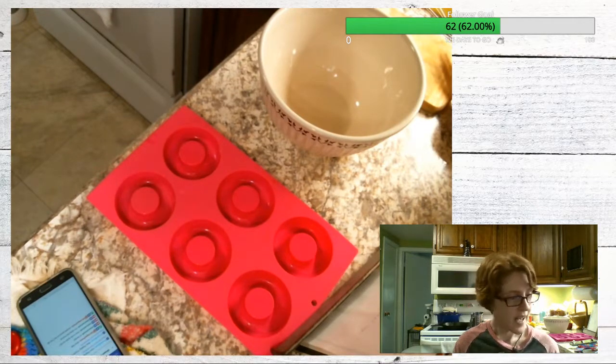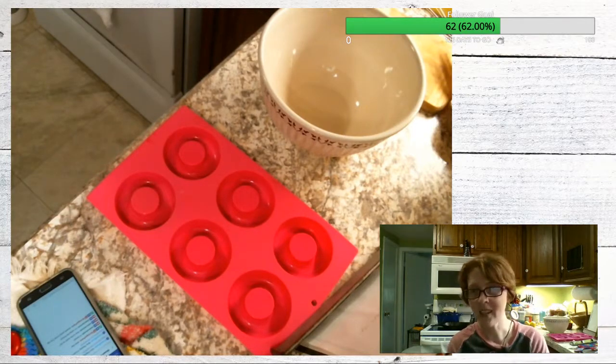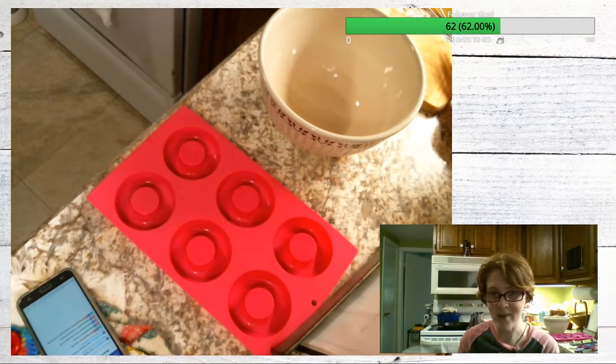So I have still yet to use this pan, which is one of the reasons why I'm really excited to do it today, because I bought that pan like 3 years ago, maybe 4 years ago, with birthday money, and I just never used it.